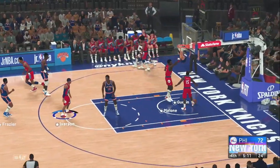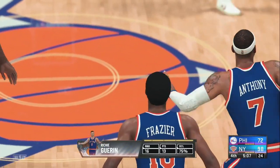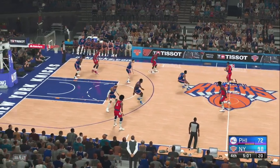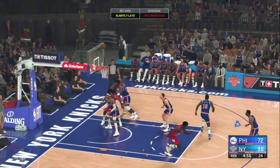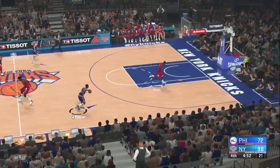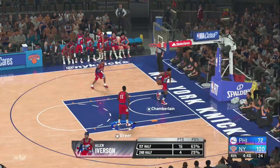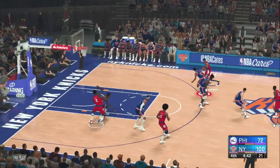Here's Guerin. Marvelous lead pass, and he throws it down. Oh, come on, fella. And power it down. That dunk was ridiculous. There was absolutely nobody that was going to get in the way of that finish. Now here's Iverson. Another miss by Philadelphia. And the stroke definitely lacking confidence this quarter. Nothing on target. The ball movement on this run has been fantastic and is a big part of why they've been able to get these good looks.